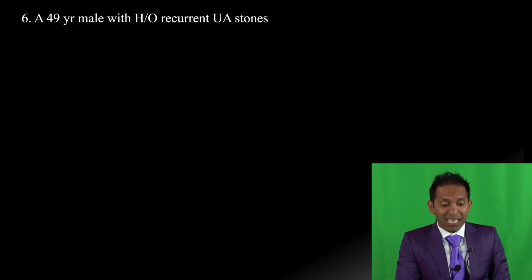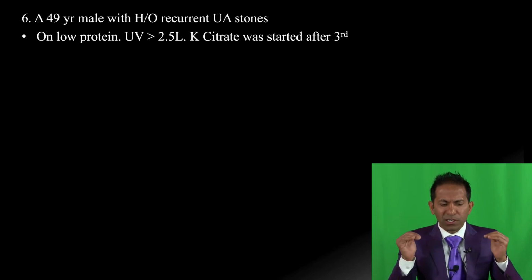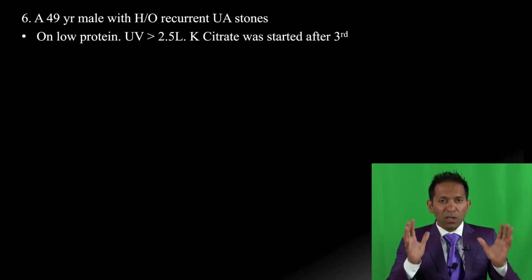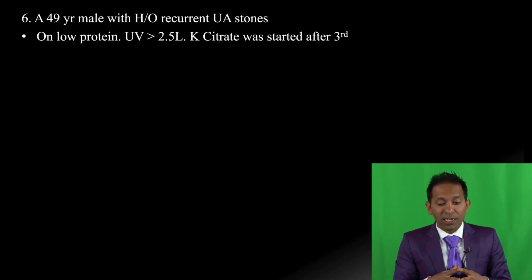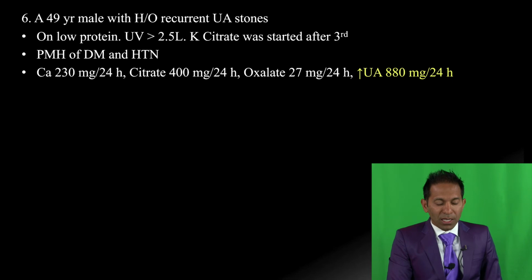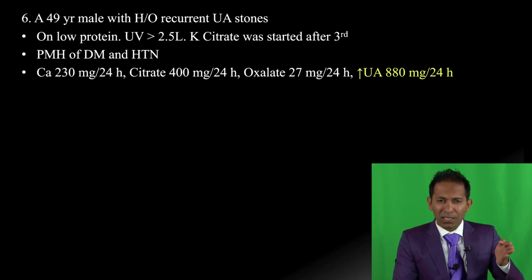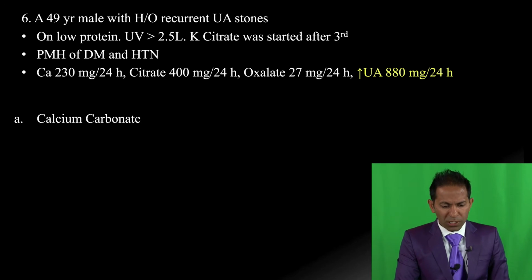So let's do question number 6. A 49-year-old male with history of recurrent uric acid stones. He's on a low protein diet. He's making more than 2.5 liters of urine, which is pretty good. We want patients with kidney stones to make more than 2.5 liters of urine every day. Potassium citrate was started after the third attack. He has a past medical history of diabetes and hypertension. His 24-hour urine calcium is 230, which is normal. Citrate is 400 milligrams. Oxalate is normal, but his 24-hour uric acid level is very high. It is 880. It should be less than 750. What would you do for this patient?